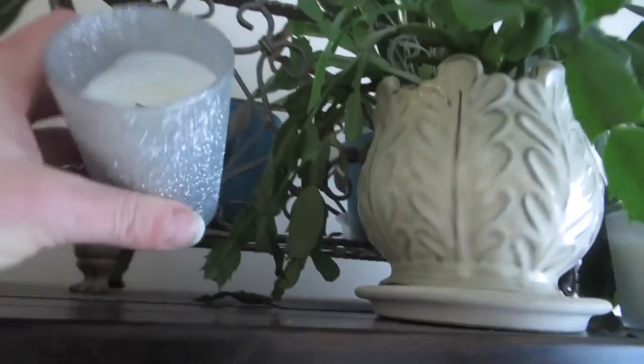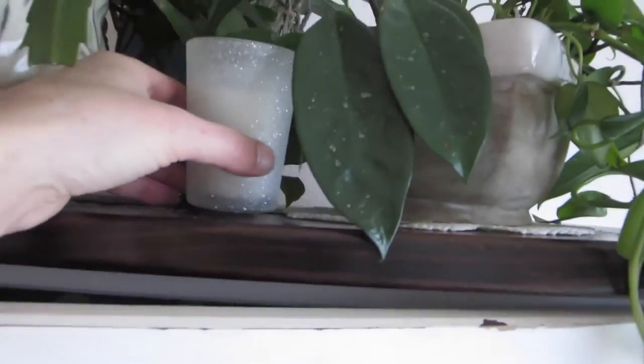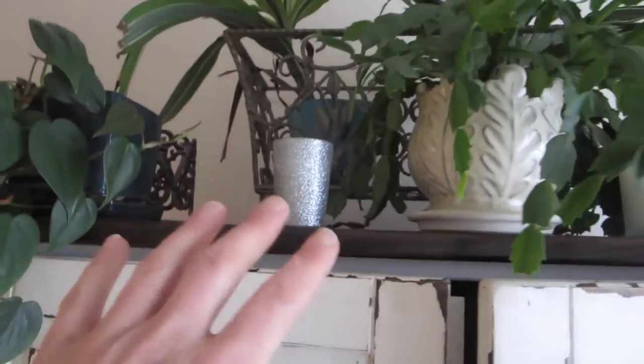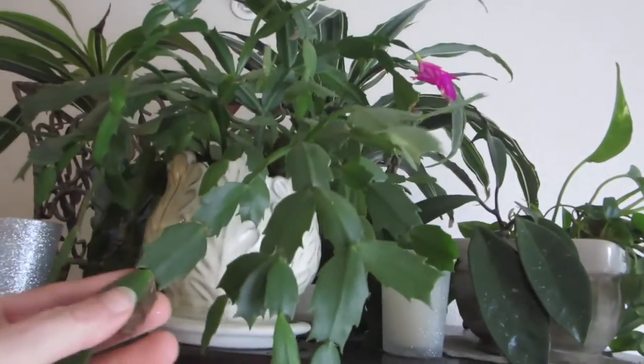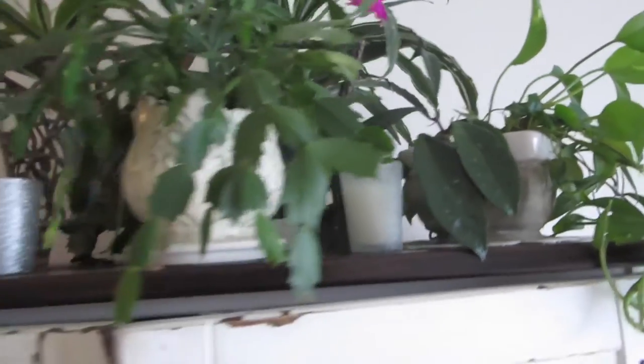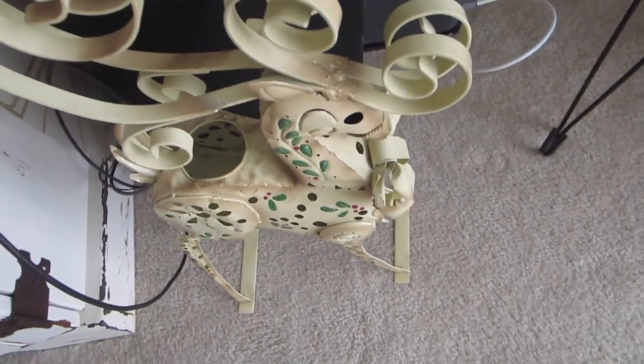And then up here, I just have two candles that I got in the dollar section at Target. And I might find a few more things. I usually put garland up here, but because I have so many plants, and this actually right here is a Christmas plant, I think that that is Christmassy enough. And then I have a little deer that my friend gave me a while back.